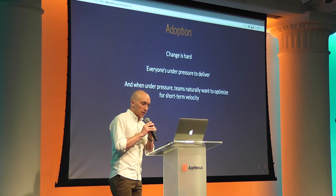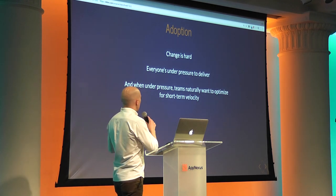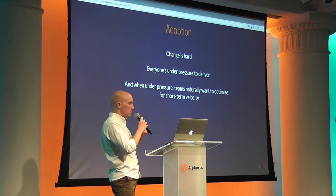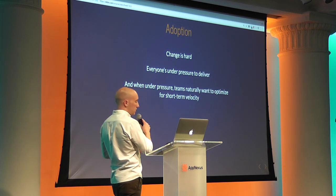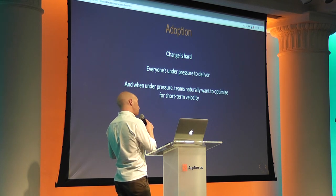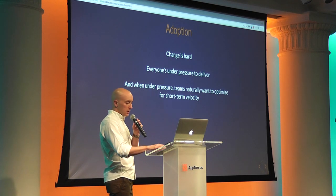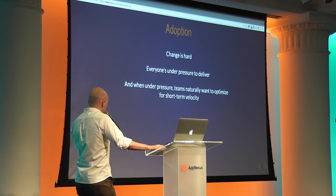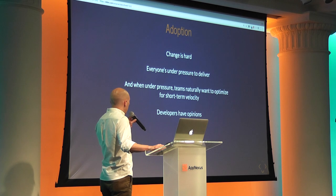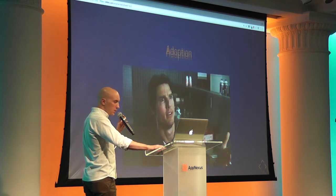And that's great, but it doesn't work that well for us because change is hard and everyone's under pressure to deliver. When you're under pressure, you naturally want to optimize for short-term velocity. And there's nothing wrong with this. Like, this is our job. Our job is to deliver things to our clients. Wanting to speed up the pace at which we do that in the short run, it's totally understandable and that's fine. But basically, it does mean that people will always kind of think twice if you ask them to improve their code base when they're trying to do something else. And the last reason that this is hard is because developers have opinions. Shocking, I know, but you can't just build something and trust that people will agree that it's the right solution. You have to entice them.